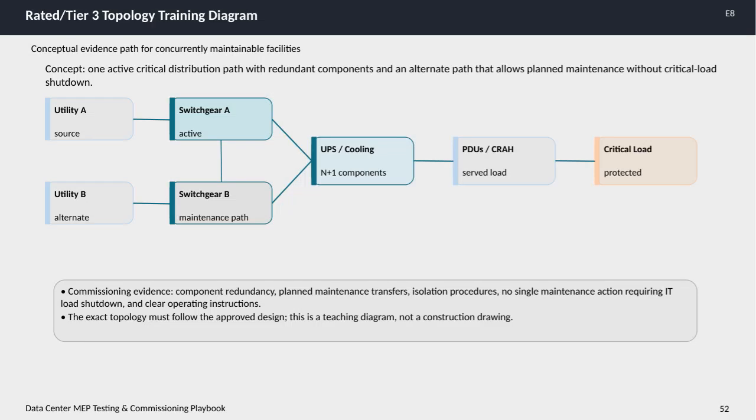Here we have the rated or Tier 3 topology training diagram, which illustrates a key concept for maintaining critical facilities without interrupting operations. The main idea is to have one active critical distribution path that's fully supported with redundant components, along with an alternate path. This setup allows us to perform planned maintenance on the system without any shutdown of the critical load.